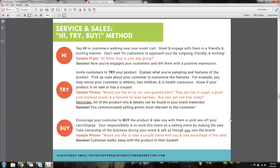The second part is try. Invite customers to try your product. Explain what you're sampling and features of the product. Pick up cues about your customer to customize the features. For example, you might notice that your customer is athletic, has children, and is health conscious. Know if your product is on sale or has a coupon. So here's a sample phrase: Would you like to try our new granola bars? They're low in sugar, a great post-workout snack, and a favorite for kids' lunches. Buy one, get one free today.